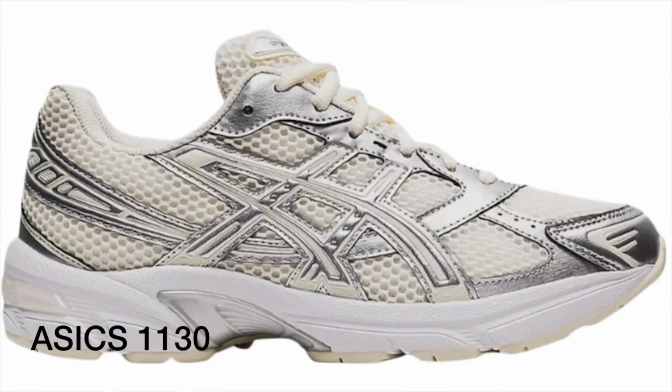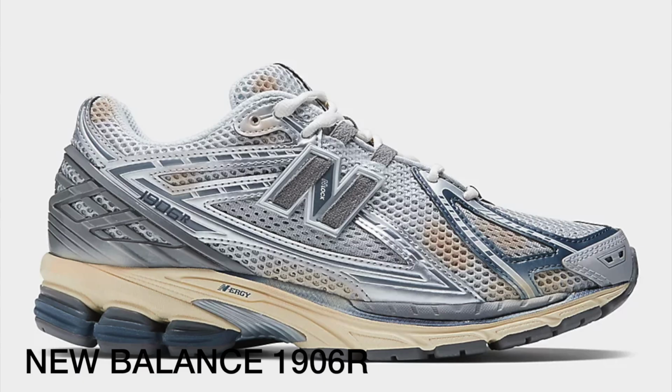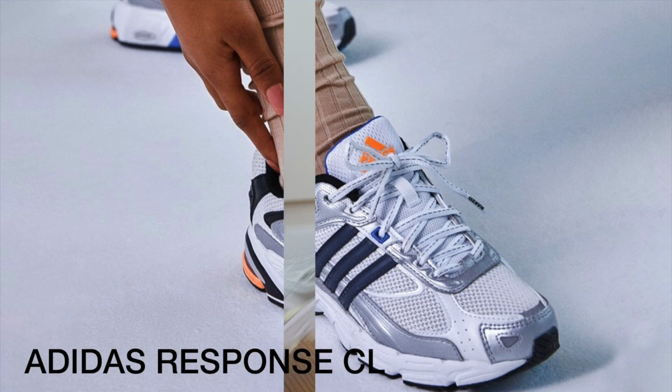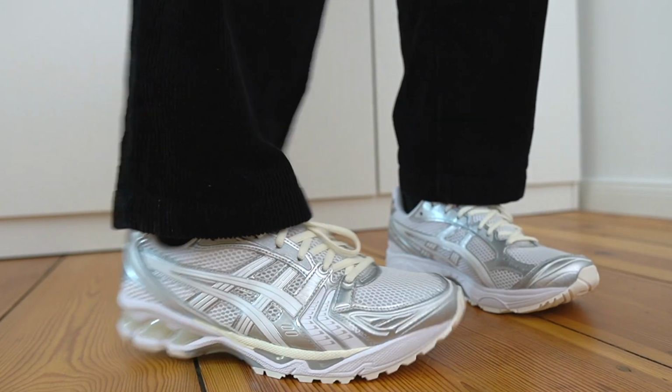There's a lot of shoes from Asics themselves that actually look quite similar to the Gel Kayano 14s. And recently we've also seen New Balance release some sneakers with a very similar vibe. You can also throw the Adidas Response CL in that category. For sizing on these, I did go in my true size, which is a US 11.